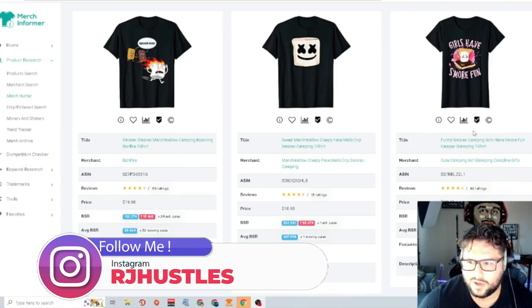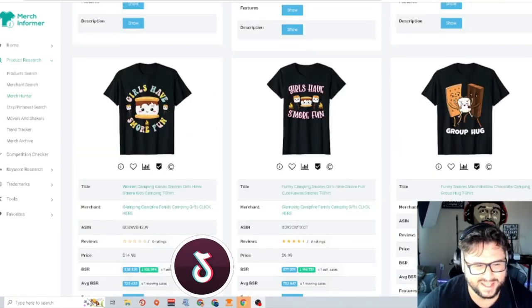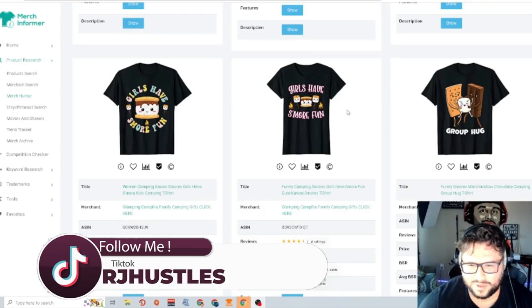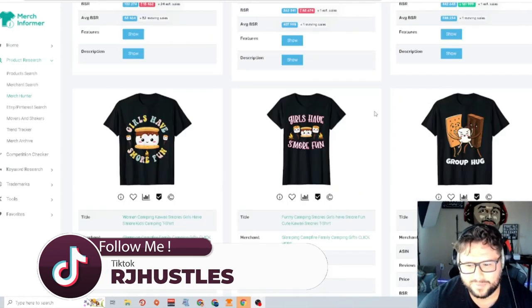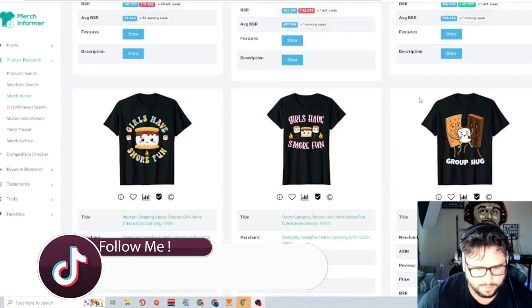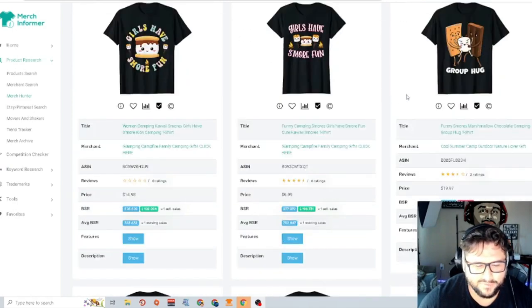Girls have s'mores. Girls have s'more fun. And then if you go down, you can see these different sayings, what they're doing here. You can see another group hug. See what they did here with this. It's on fire. And now think about, when you're at a campfire and you have a marshmallow on a stick or on a metal coat hanger, I'm not sure if they make those anywhere. Back in the day when I was a kid, I used to use metal coat hangers on the bonfire or the campfire and roast the marshmallow, light it on fire and play with it.